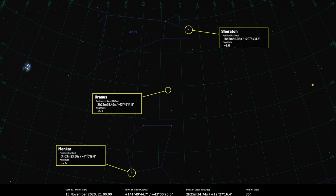It's not stellar. In my 10x50 finder scope, I tend to use setting circles to Mencar and then rotate to Uranus after that. But it takes a few goes. I don't mind admitting it's not straightforward. No, it isn't at all.